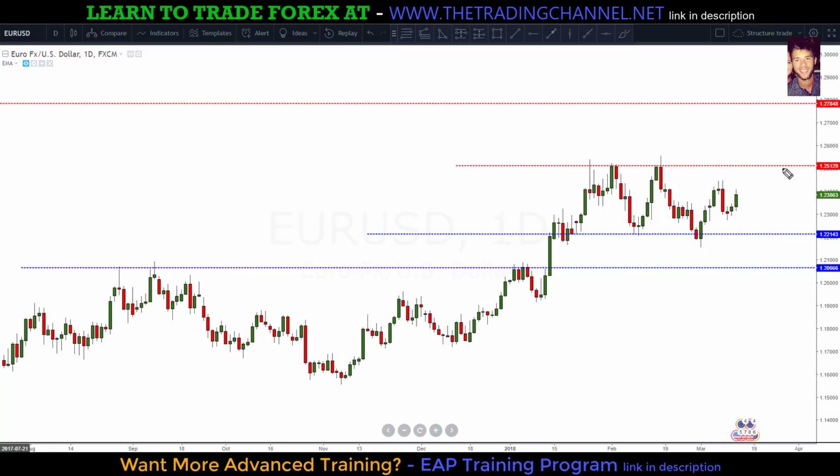One of those things is for the market to get up to 1.2512, and on the opposite spectrum of that, we're looking for the market to get down to 1.2214 support. So those two levels are the levels we're going to be paying attention to for trading opportunities based on our daily chart analysis.